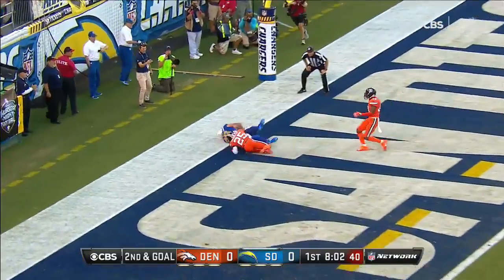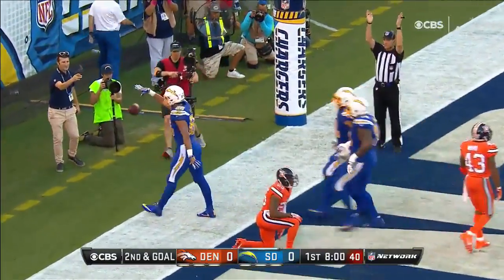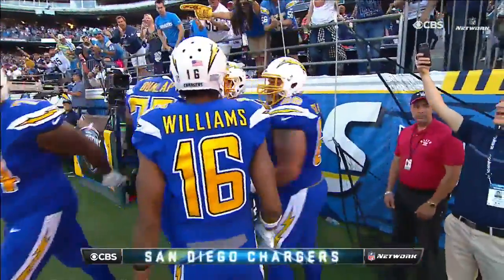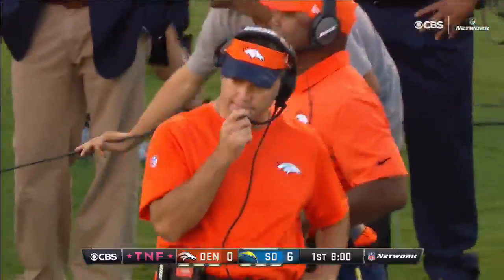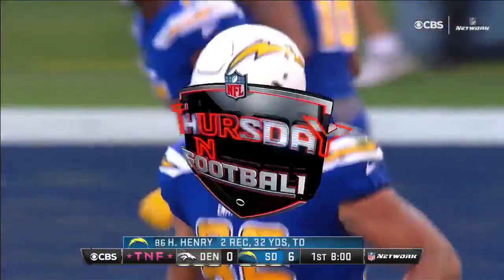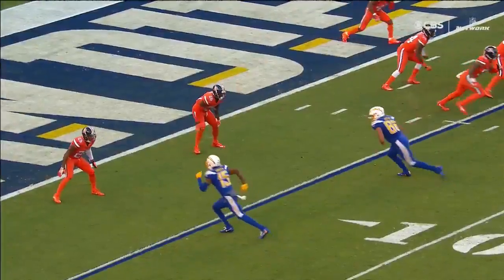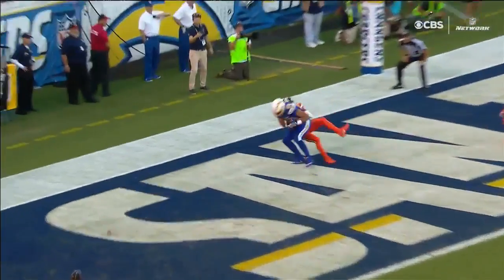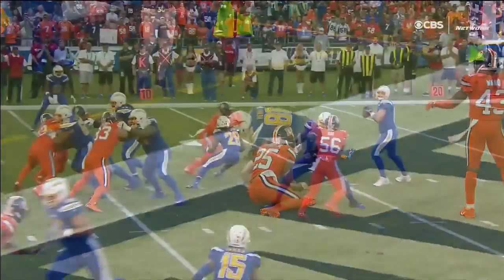End zone, and it is caught. It's Henry with the touchdown. The rookie from Arkansas. Little fake to the outside. Boy, they are being deceptive on the offensive side. And then Henry takes off to the back of the end zone. Watch 86 in the slot. Oh, we're going to throw the underneath screen. No, we're not. He slips past the defender.